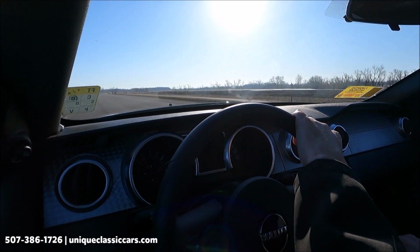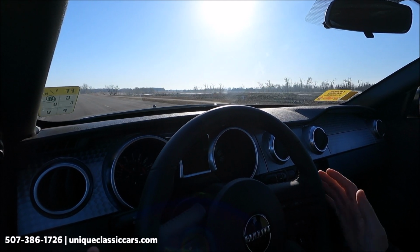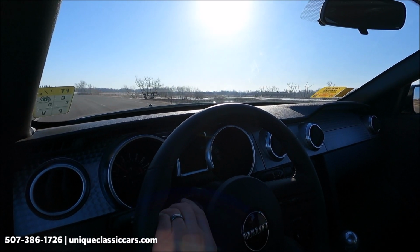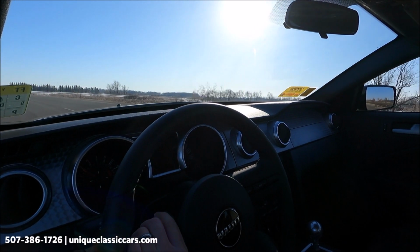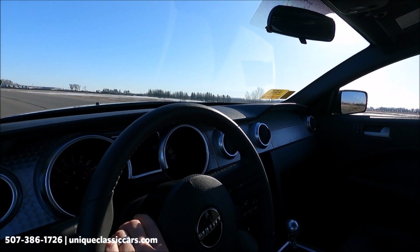Good power in this car. Very fun to drive with this 5-speed. Not getting any shake or jiggle, and it goes straight down the road. Very nice interior. Feels like leather on the wheel and on the seat. Comfortable.